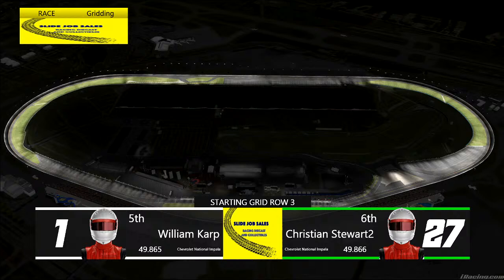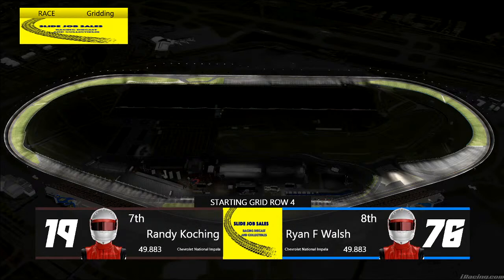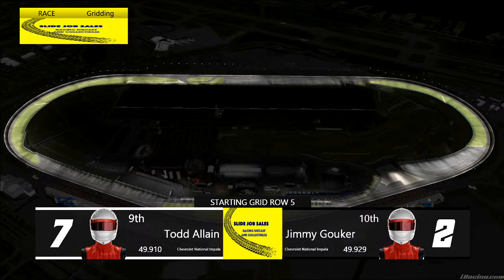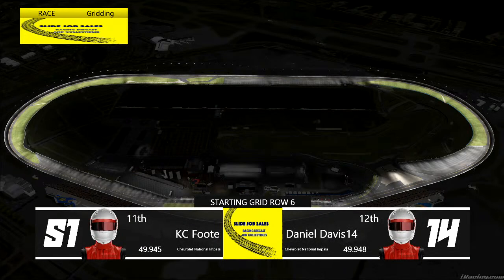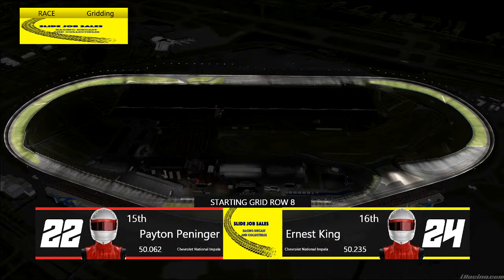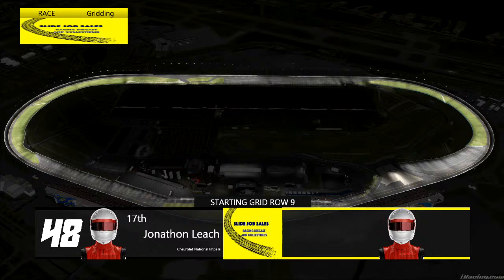Christina in sixth. Seventh is going to be Randy and Ryan. And in ninth, Todd. Jeremy starting 11th here tonight. KC. Daniel Davis 12th. Starting in row number 7, Eric alongside Jaden. Starting in row number 8, Peyton and Ernest. Starting in row number 9 and rounding out your field, the good old Jonathan Leach back there in the back of the pack.